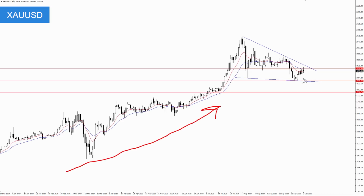So this is something to keep an eye on too, because if we see a rotation lower back toward 1850 and then a pop higher back toward the 1910 area with a daily close above that, that could confirm a break from this wedge pattern and could send gold higher back toward 1970 and perhaps even retesting 2075.